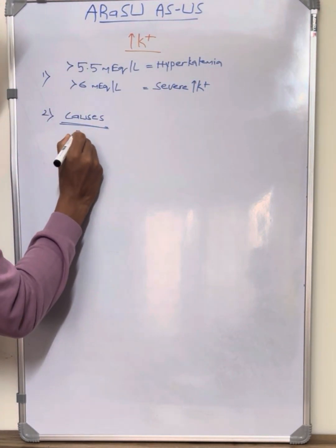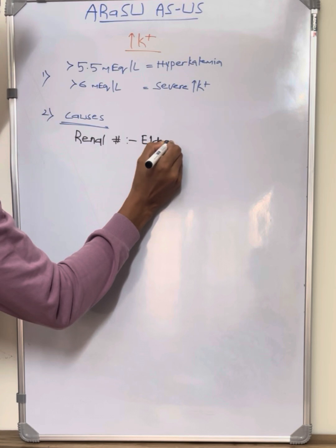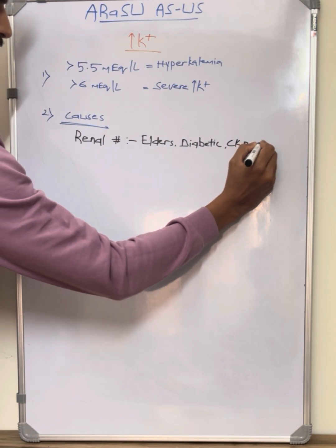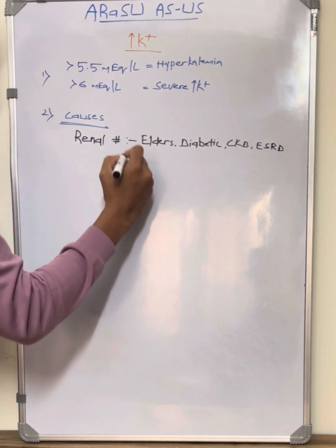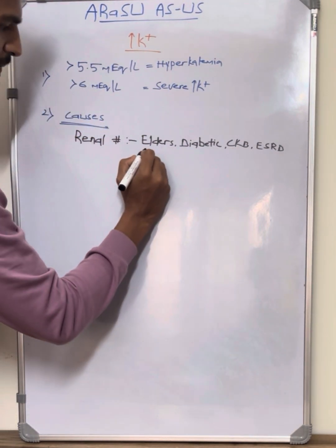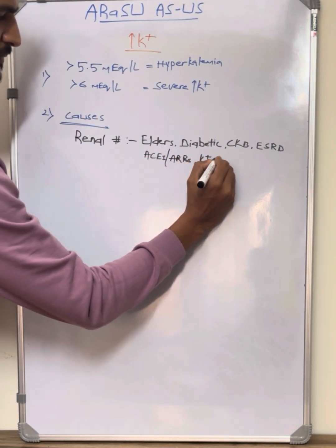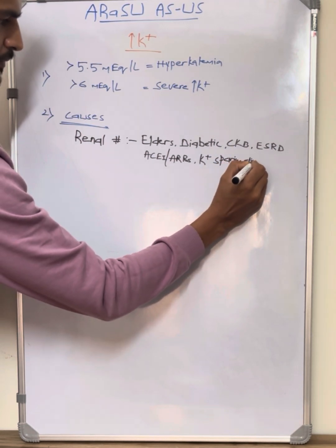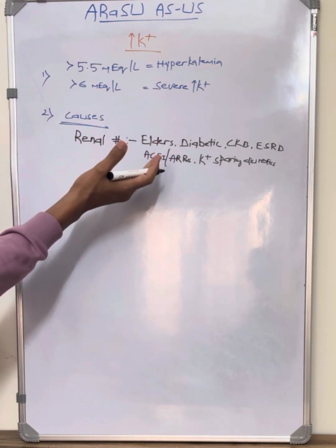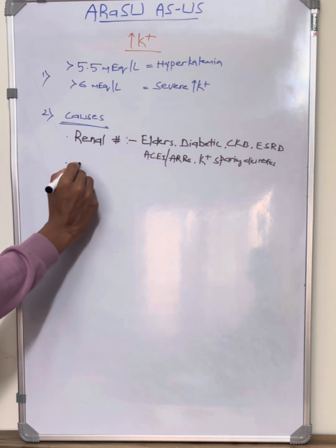So whenever there is renal injury, commonly in elders or diabetics, CKD patients, ESRD, or those individuals who are on medications which cause potassium to be retained in the body, for example ACE inhibitors or ARBs, potassium sparing diuretics, commonly. So these things are actually leading to increased level of potassium in the body. This is the first one. The second thing I told is potassium is intracellular.